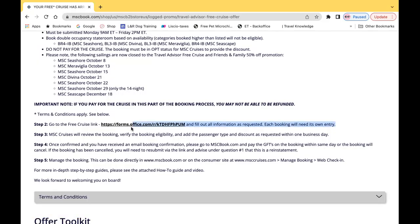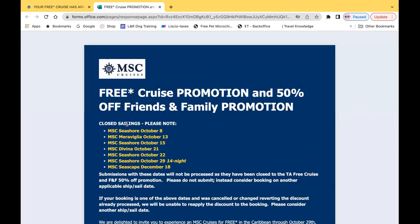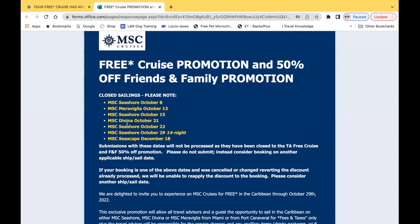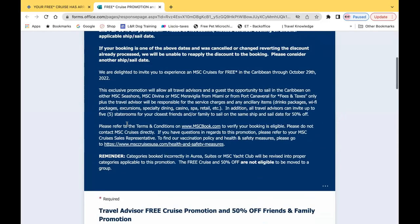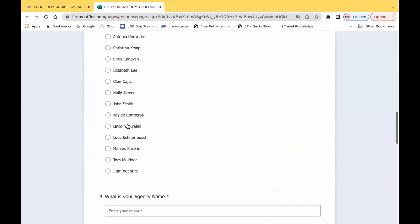And you're going to click that form. Do not pay before you do this. That's the biggest thing. Do not pay before you do this. By the way, you can book 5 additional staterooms with this deal for friends and family at 50% off. Nice. So you go here, you fill out this form, okay?